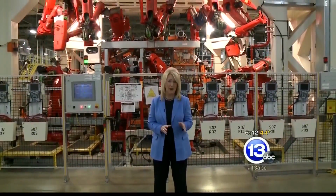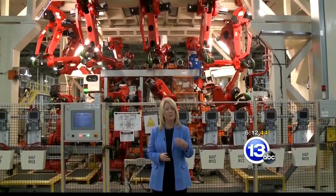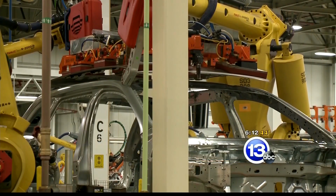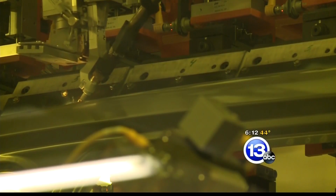While there are thousands of people working here at the Toledo Assembly Complex, there are also thousands of robots. In fact, there are about 1,000 of them here in the body shop alone. And the machines have revolutionized the way they build cars. Everything you see in here used to be done by hand in the old plant. We have over 960 robots here performing over 4,000 welds to weld the body together. So it's amazing once you see all the robots performing and all the skilled trades and people here working to complete the body. It's just a fantastic feeling.